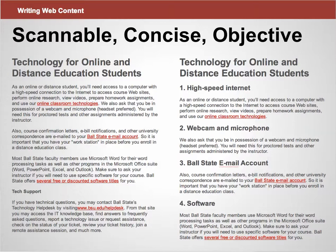On the right, we've written it scannable, concise, and objective. So technology for online students, high-speed internet, webcam, Ball State email, software. Okay, got it. In about 5 seconds, I know exactly what I need. If I have questions about any of those things, then I can read the text. If I'm not sure what my Ball State email is, I can read that text. If I'm not sure what the deal with the webcam and the microphone is, I can read that text. But I don't have to understand what this is.